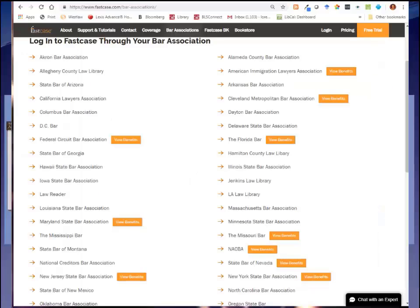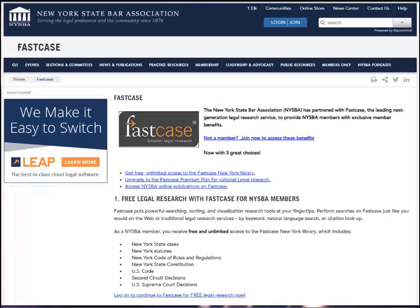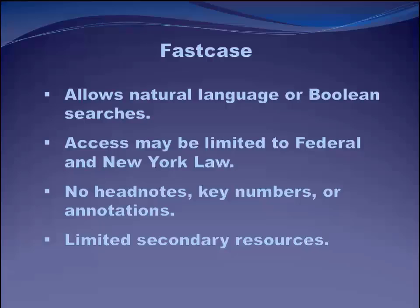to Fastcase. So here is a list that talks about the legal research platforms that are available for free to people who are members of their state bar. And here we are in New York. So if you click on that, it's telling us from the State Bar Association website that if you're a member, you receive free and unlimited access to basically the New York libraries in Fastcase.